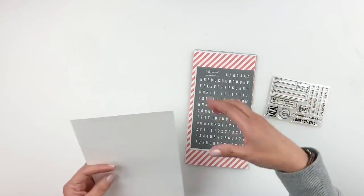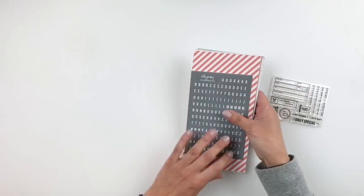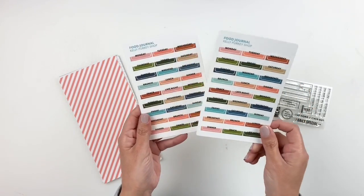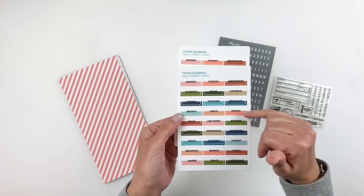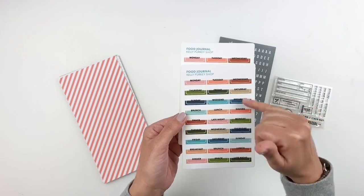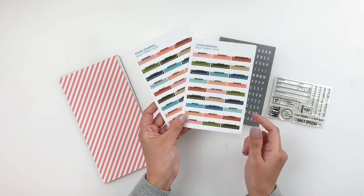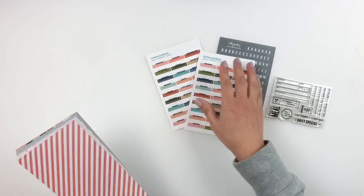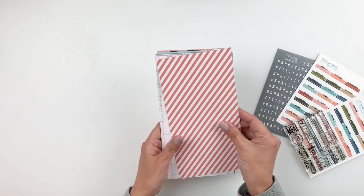It's adorable. Of course, you get the alpha stickers. Let me just get those out of the way. And these are the cutest thing ever. They are just little stickers that have the days of the week. Then you have brunch, lunch, dinner, and breakfast, snack, late night. And you got two of those. Love these colors so much. I can't wait to use those in my spread today. Of course, I'm documenting some food.